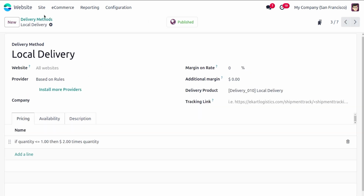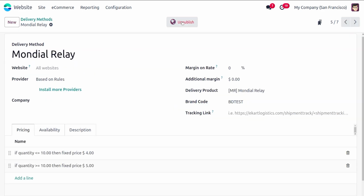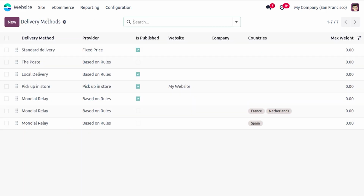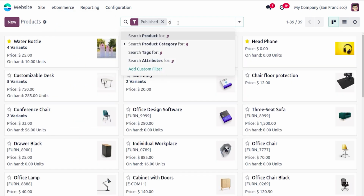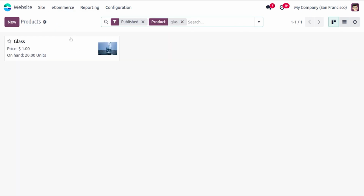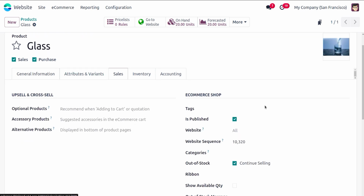We can publish the local delivery and the Montreal relay, we need to publish it. So let's configure some products. Here I'm searching for some product like glass. Here we can see this is a glass product, and under sales I'm adding a tag as fragile.